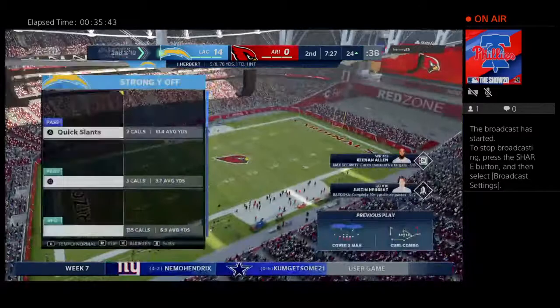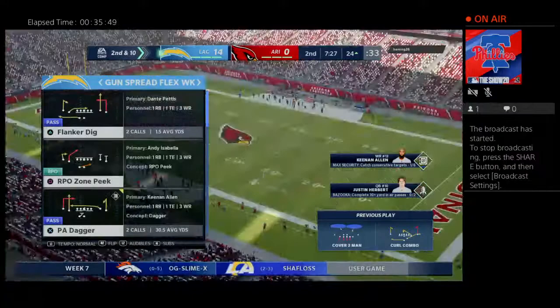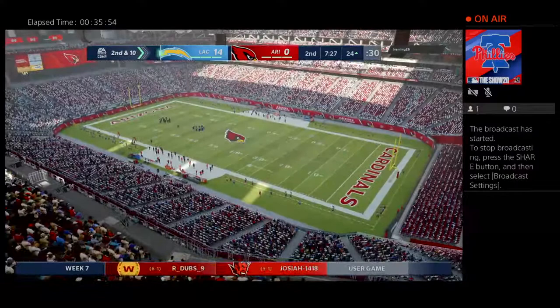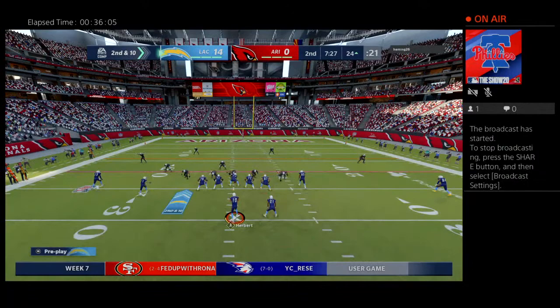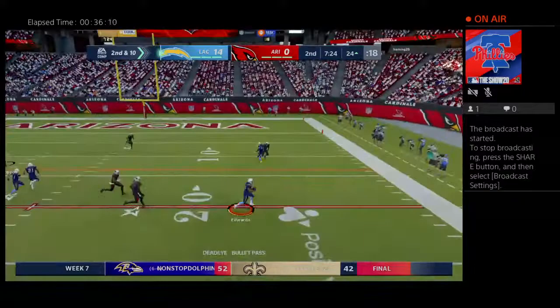It's second down. No coverage bust by the defense here. They did a nice job accounting for everybody, and that led to an incompletion. From the 24, they'll go again on second and 10. Throwing again. Herbert, that's into the hands of Edwards.